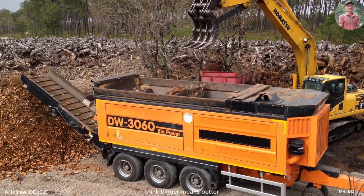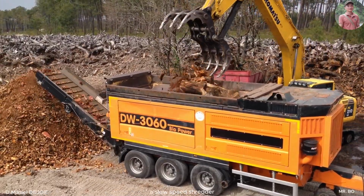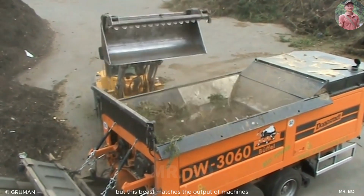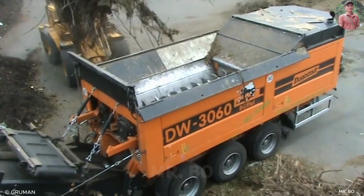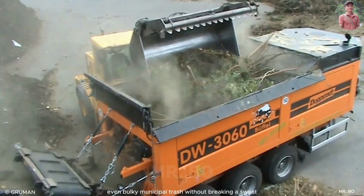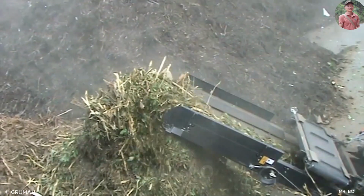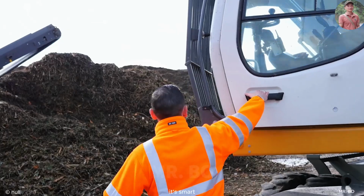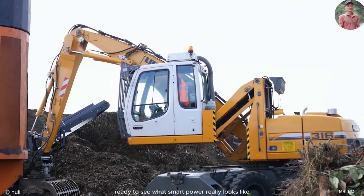Think bigger means better? Think again. Meet the Dopstat DW3060, a slow-speed shredder powered by a 422 horsepower Mercedes-Benz engine. It may not look monstrous, but this beast matches the output of machines twice its size, while burning way less fuel. Thanks to German engineering, it handles wood, construction waste, even bulky municipal trash without breaking a sweat. Clean cuts, quiet operation, and lower diesel bills? That's next-gen shredding. The DW3060 isn't just powerful, it's smart, efficient, and built for the future of recycling. Ready to see what smart power really looks like? Keep watching.